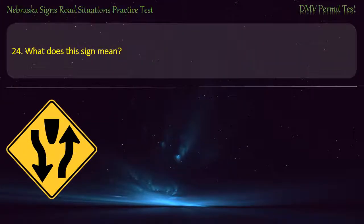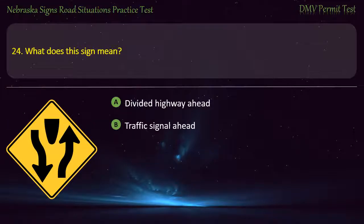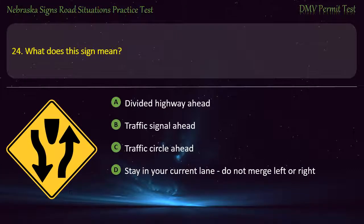Question 24. What does this sign mean? Divided highway ahead. Traffic signal ahead. Traffic circle ahead. Stay in your current lane, do not merge left or right. Answer. Divided highway ahead.